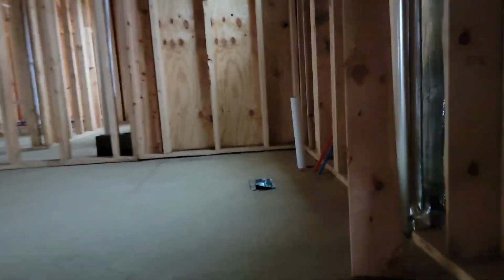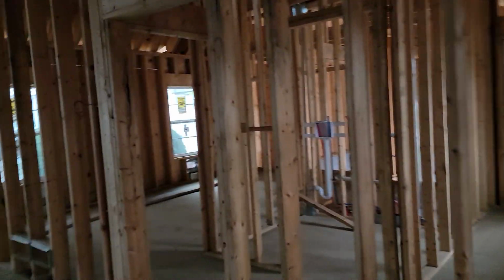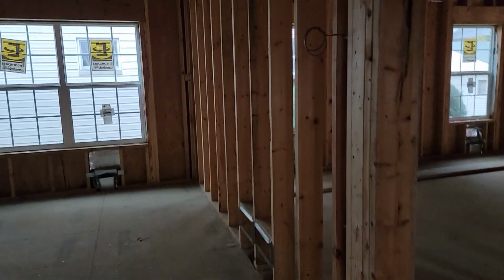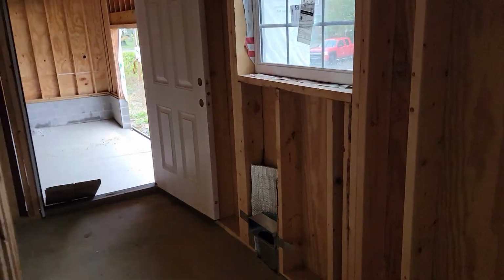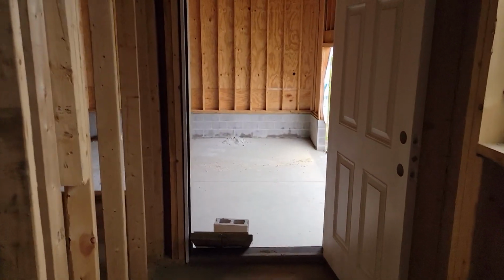Vinyl siding has been ordered. I've accepted a contract for the electrical that's been put in. Concrete man's going to come out and finish pouring the driveway and a little area for the walkway going into the side porch. So I'm getting this house buttoned up from the exterior so it won't be beat up by the weather, and then we can work on the inside.